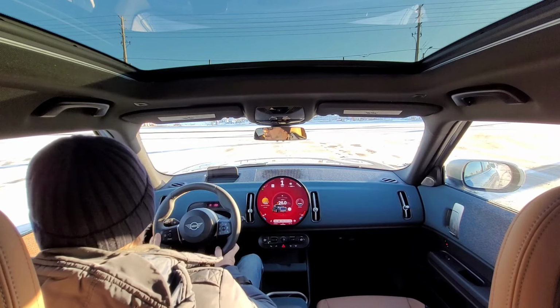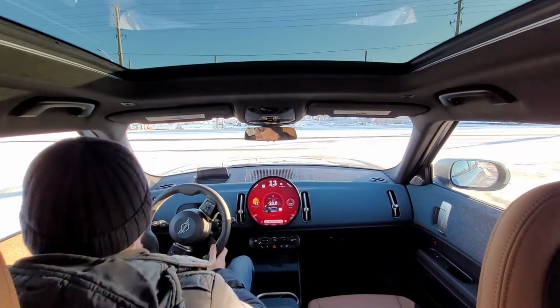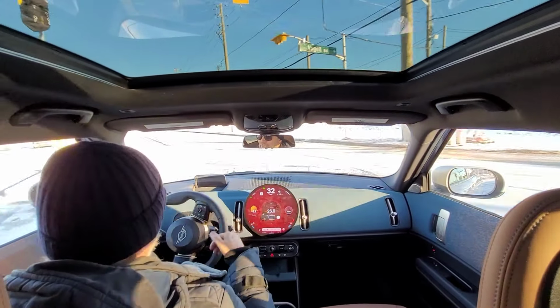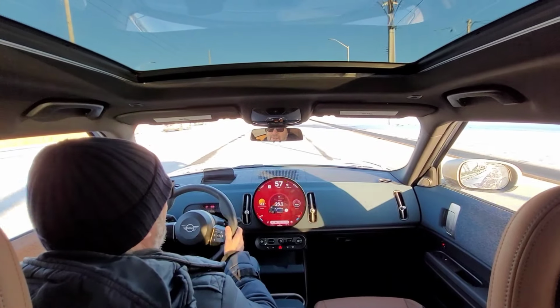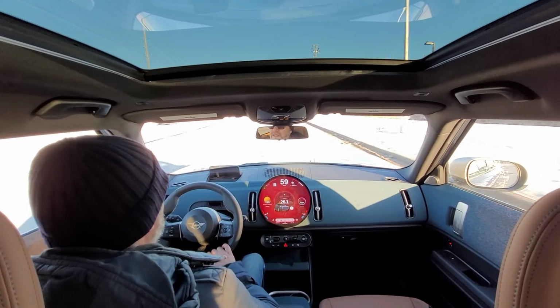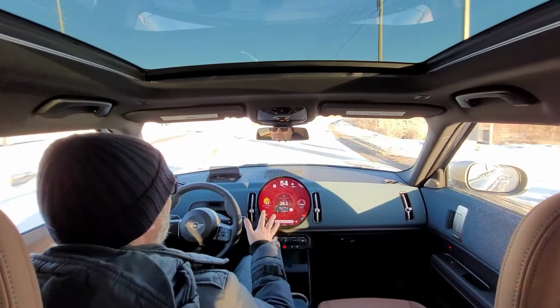It should be bigger, in my opinion. All the other competitors have a larger battery, including its i4 cousin. So this is a smaller battery. This is kind of a Nissan Leaf Plus size battery, or a Kona EV or Niro EV size battery. So it's really too small for this size of a car.